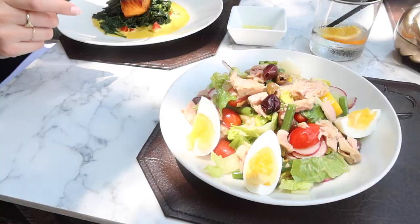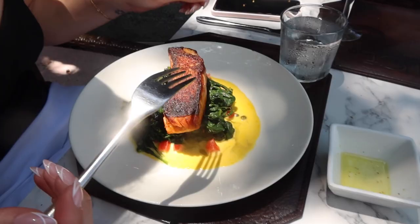and we just ordered our food, and it just came through. And it looks and smells delish, to be honest. Oh yeah, that looks good. We just finished our lunch. It was really good.